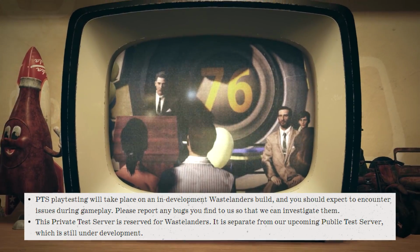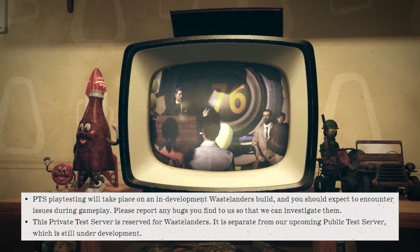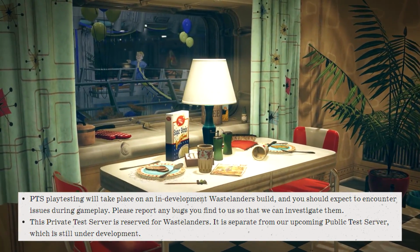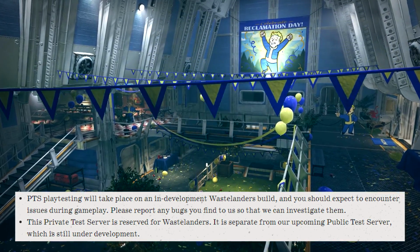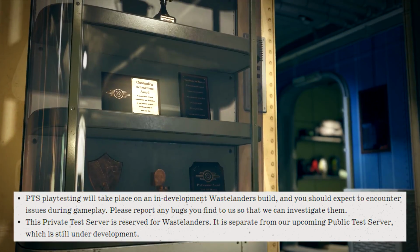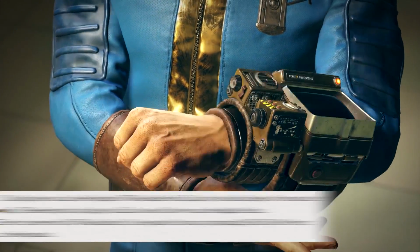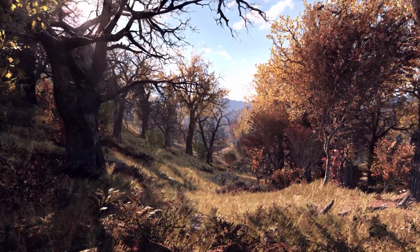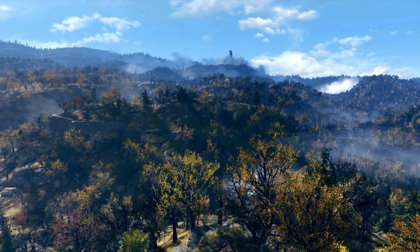PTS playtesting will take place on an in-development Wastelanders build, and you should expect to encounter issues during gameplay. Please report any bugs you find to us so we can investigate them. That's pretty straightforward. And then this is a private test server reserved for Wastelanders. It is separate from our upcoming public test server, which is still under development. I had completely forgotten about their public test server, which is almost always a good idea. I guess you would have thought it would have come sooner rather than 15 months after launch, but in any case, it's still a good thing.